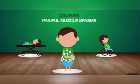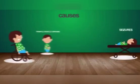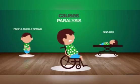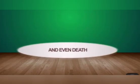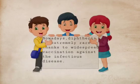If not treated, it can cause life-threatening complications, such as myocarditis, paralysis, kidney failure, and even death. Diphtheria is preventable with the use of antibiotics and vaccines. It's given in the presentation. Nowadays, diphtheria is extremely rare thanks to widespread vaccination against the infectious disease.